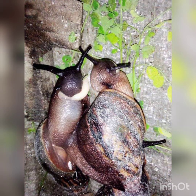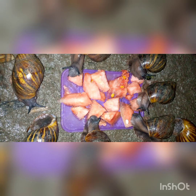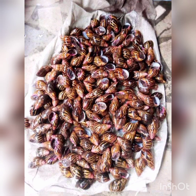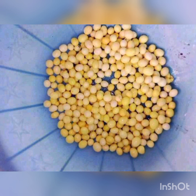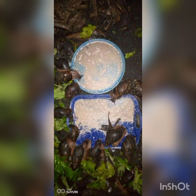So it is important every farmer should know when to feed, how to feed, and how to ensure good managerial practices, which is very, very important. When you know how to do all of this, that is when the farming will thrive, grow, and there will be progress in the business. So it is important to know the right time to feed snails, and to carry out the best managerial practices to ensure the growth of the farming.